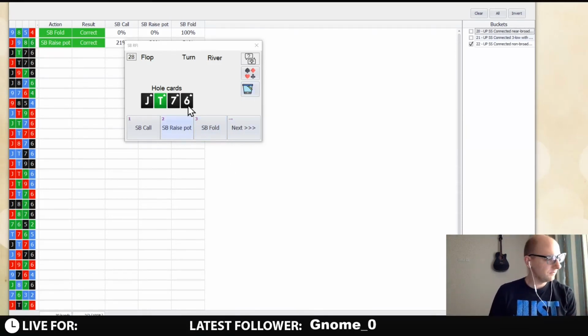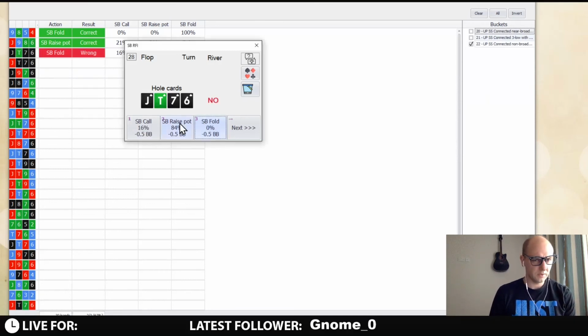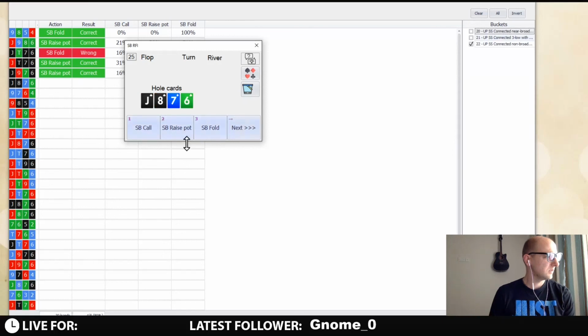Raise and fold, we have different. I'm going to wait for one more. Raise or fold for Jack 10 7/6? Okay, I think it's going to be a fold with trip suited. Let's see. No, it's a raise. So Queen Jack 10 7/6, raise.